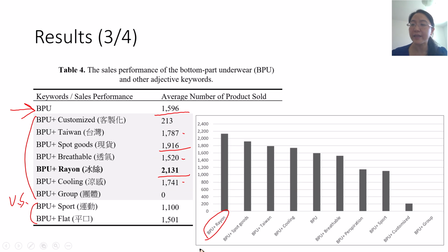Next, let's look at the sales performance of the bottom part of underwear, or BPU, plus different adjectives. The results show that BPU plus rayon yielded increased sales performance. BPU plus sport goods also had increased sales performance. Again, compared with randomly picked keywords, which were not frequently used by Shopee sellers, for example, sports or flat, the sales performance decreased. The diagram helps read the table as well.